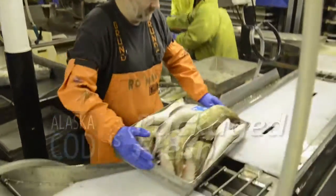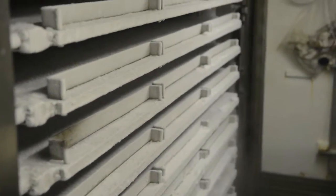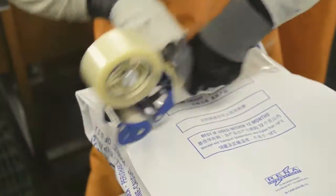The cod comes in on hook. They'll be flash frozen in these freezers back here. Once they reach the temperature where we want to keep them at, we'll break them out of that freezer, bag them, label them, ready for our customer.